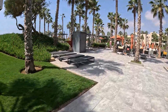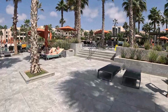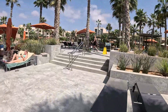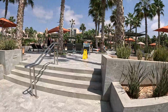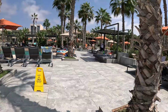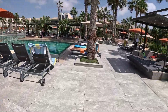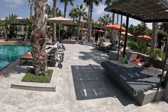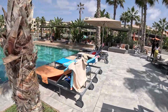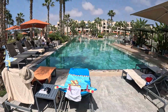Like I said, this is the afternoon, there's sunbeds everywhere. You have these big lounges as well. If you want to get the bigger lounges, you need to be up early. You're not allowed to put your towels down and leave them unaccompanied before 7 o'clock in the morning. If you drop them before 7, they'll come around and they'll collect them.